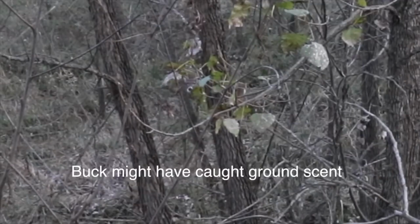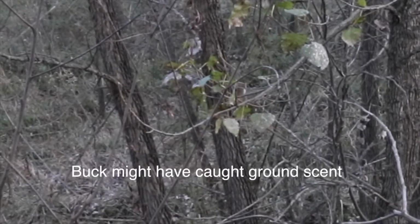And so I went ahead and made the decision not to get to my final pin, but to set up here at this location. I will say this, this buck might have been catching my ground scent as the arrow was released. You can kind of see it in the film. But nonetheless, he's on the wall, and that was a great day in my bow hunting career. Let's move on to number two.